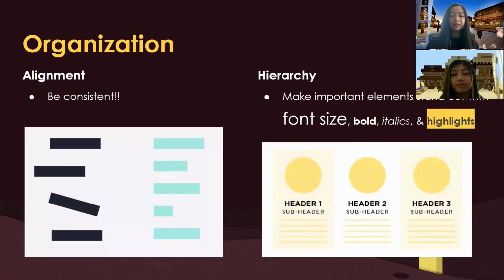Next is alignment. Usually you would want to be consistent with how you're aligning your text and items so that your graphic doesn't feel too chaotic and disorganized. And finally, there's hierarchy. You would want to create some sort of hierarchy between your text and visual elements. It's all about emphasizing different things and choosing what you want people to see first and in what order. You can change the size of text or use different styles like bold or italics to make certain words stand out. Consistent alignment and having a hierarchy lets people move around your graphic easier.